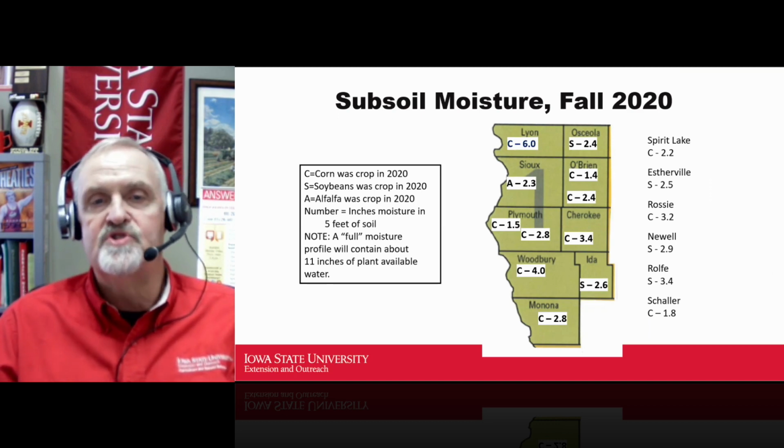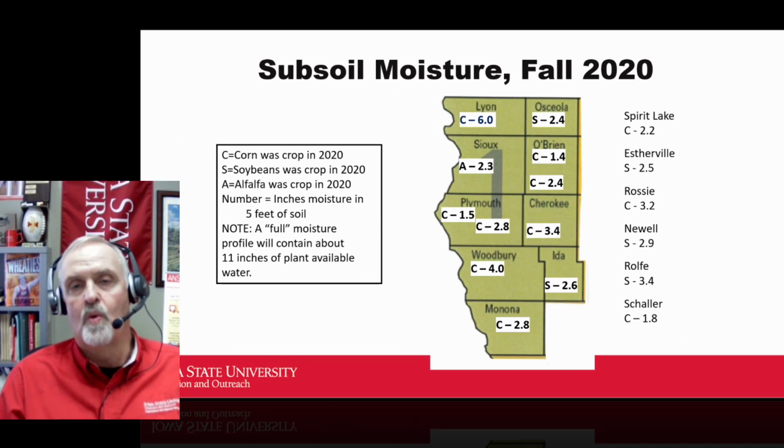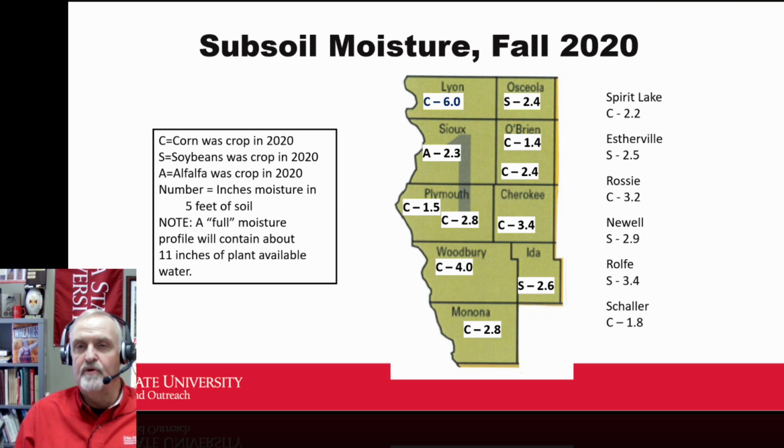And you can see numbers anywhere from 6 inches in Lyon County down to 1.5 inches, 1.4 inches, 1.4 inches barely into O'Brien County, 1.5 in western Plymouth County near the town of Akron. If we look at the data from the 1950s through the early 1980s, the November 1 averages for these sites would run anywhere from about 4.5 to 6 inches. 4.5 would be the lowest in western Plymouth County, 6 inches for many of the rest.